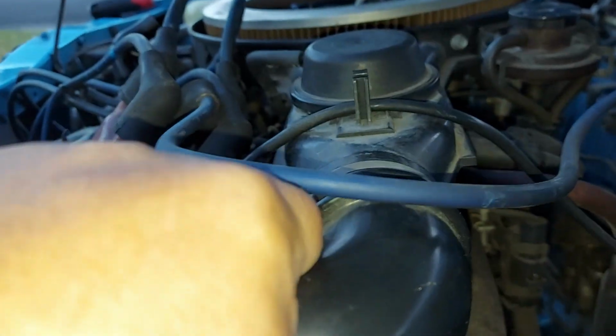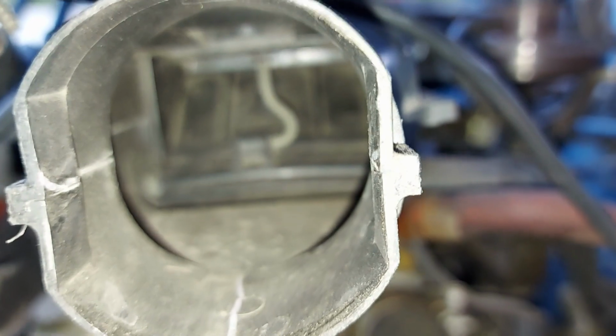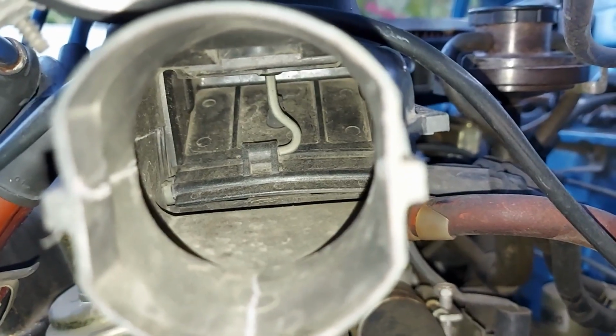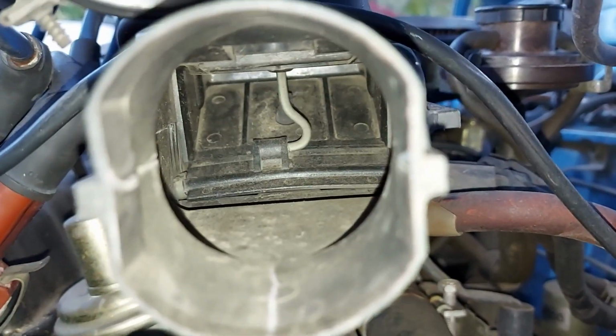So anyway, the second thing I went on to check was the warm air valve. What happens is this valve here opens up once the engine's warmed up. The point of that is to route warm air from the exhaust into the engine to reduce emissions. Once the engine's warmed up, it can open up then and draw cold air from outside.